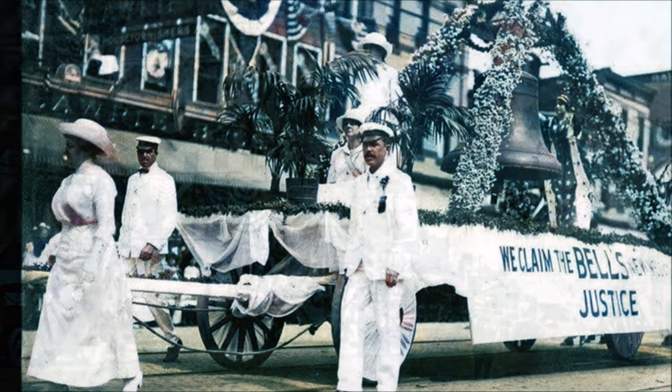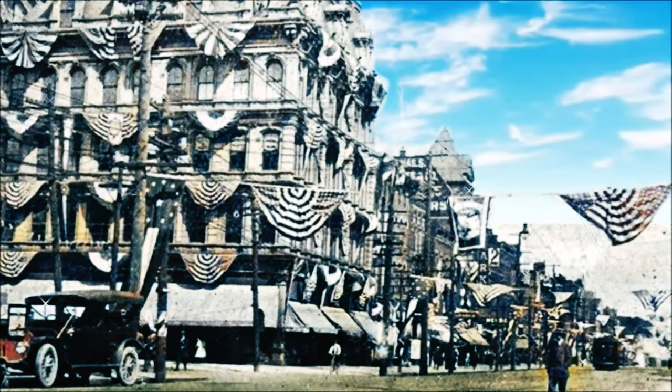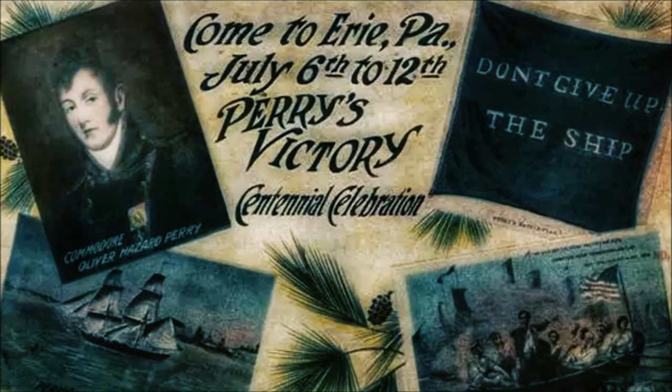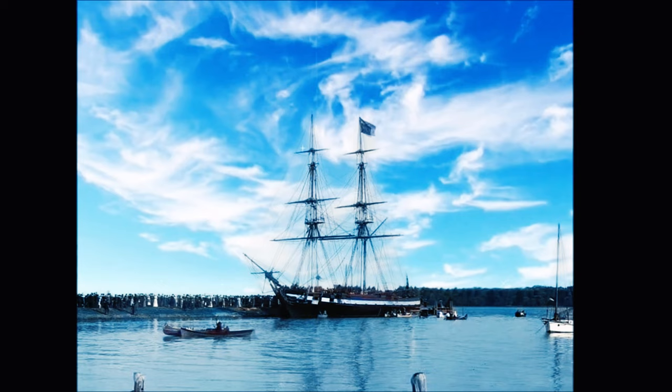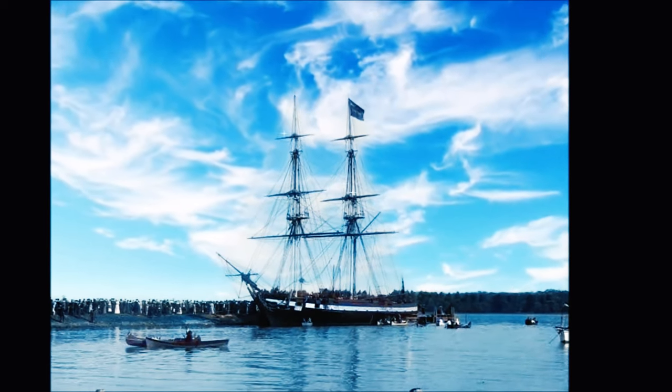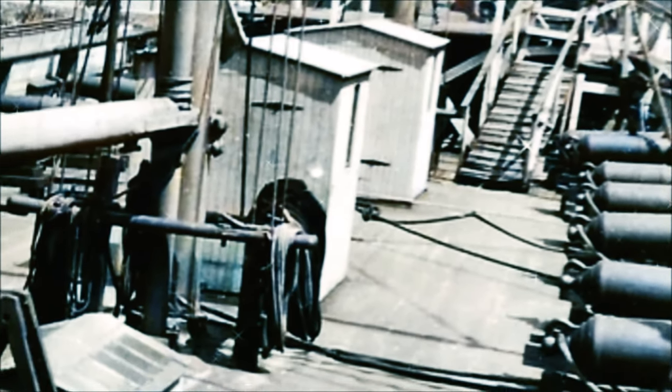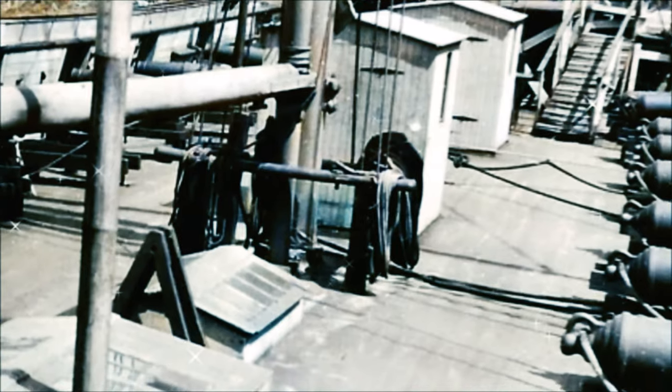As the events of the week-long celebration began to wind down, talk of Niagara's future was on everyone's mind. At the time, there were some who argued that the reconstructed Niagara should be scrapped. After the music died down, and the celebrations came to a close, Niagara began preparing for a journey. A journey which this ship hadn't seen in over a century.